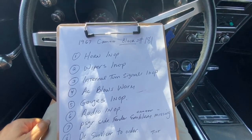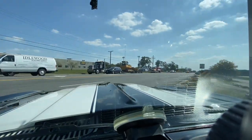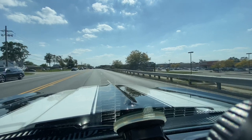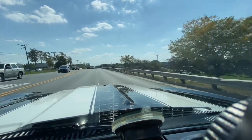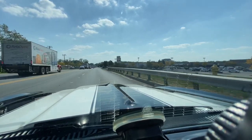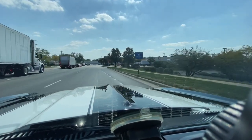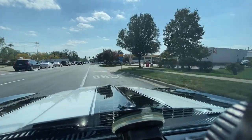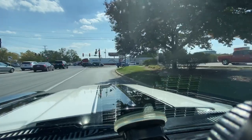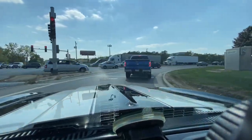I'm gonna mount my camera. We're gonna go for a ride. Let's do it. Get ready. Steering is really nice and tight on the car. It sounds really nice through the dual exhaust. Got a great sound to it. And it stops really, really nice. Doesn't pull to the left nor to the right. Easy power steering, easy to work with.